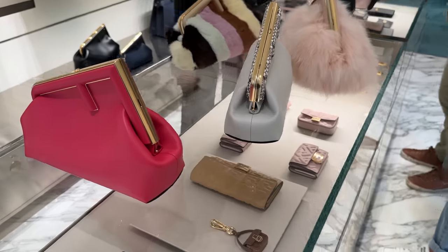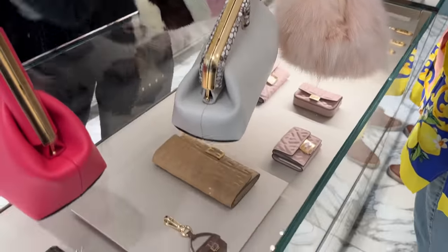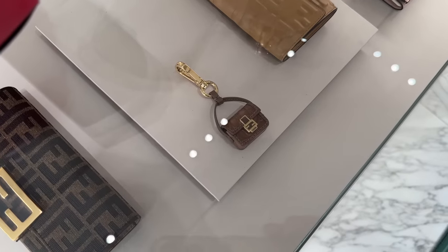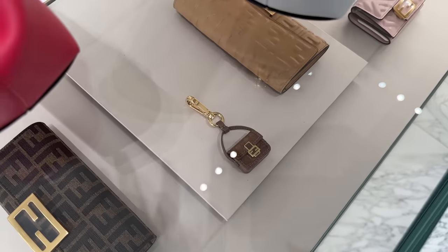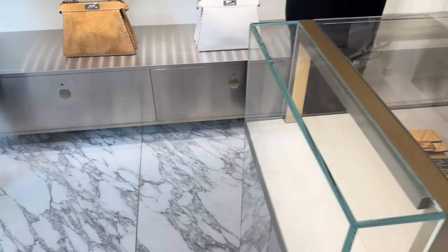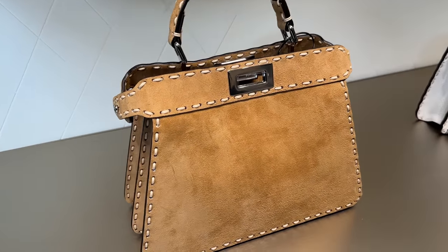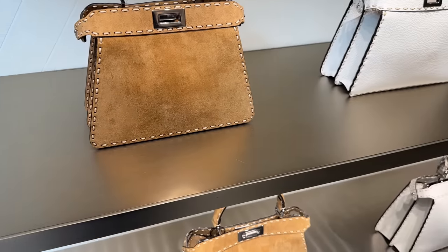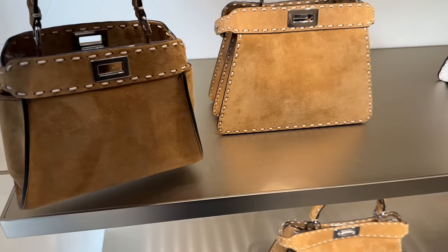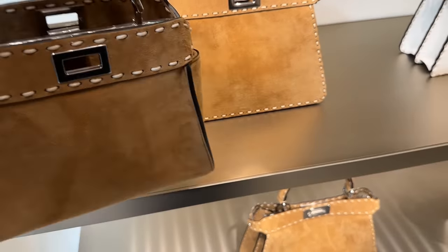So here we've got some amazing Fendi first bags. Look at the gorgeous colorful one. And then look at this little mini baby bag that is so cute. I've never seen anything that little before. I just think it's so sweet. And then I want to show you some of these beautiful peekaboo bags over here. Love this suede one. The difference over here between the stitching. I don't know which one I prefer. I think this one. It's so beautiful in the suede.